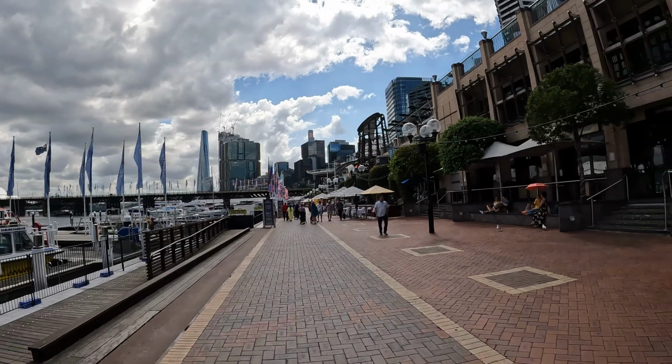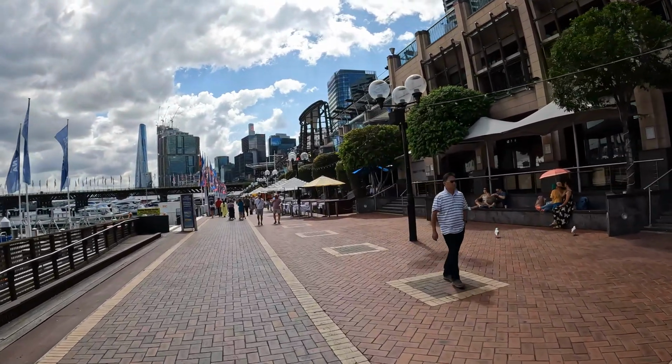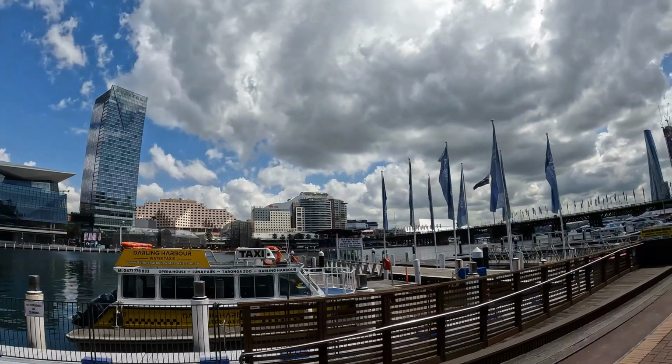And turn our attention back onto the Cockle Bay Wharf here. At least some of these places will still be open. So that's why I'm not going over to the other side of Darling Harbour today.